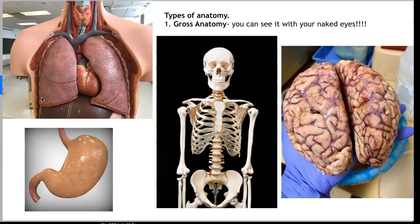Now, we're learning anatomy, and there's different types of anatomy. We'll just go over them briefly. First one, gross anatomy. Gross is not gross like yucky. Gross means huge, large. If it's gross anatomy, you can see the anatomy with your naked eye. You don't need a microscope to see it. Here we have the brain. You can see the brain.